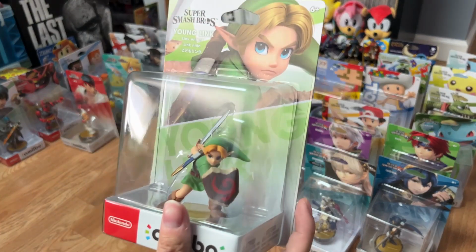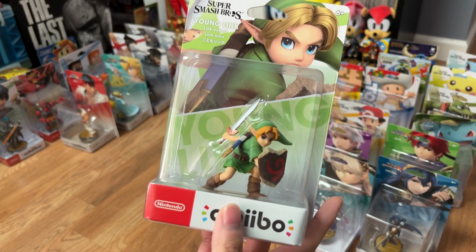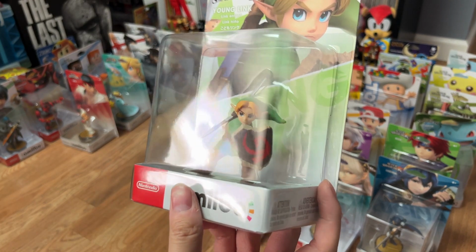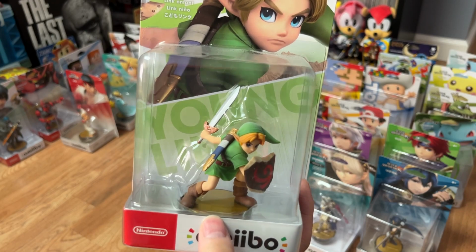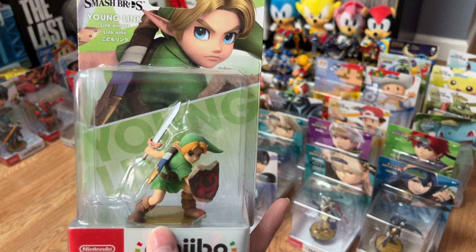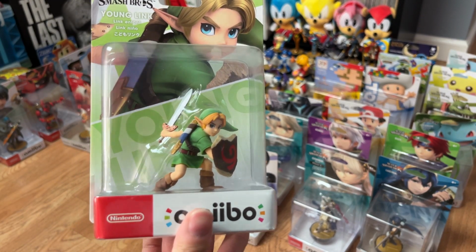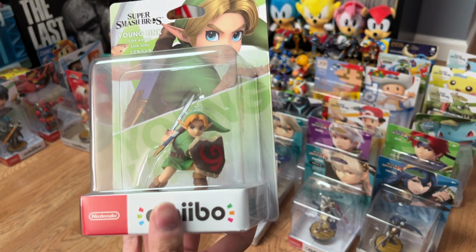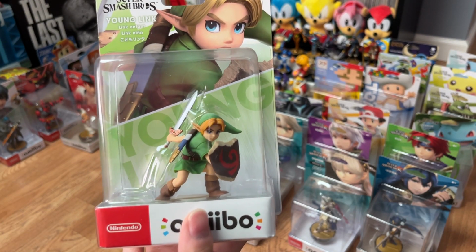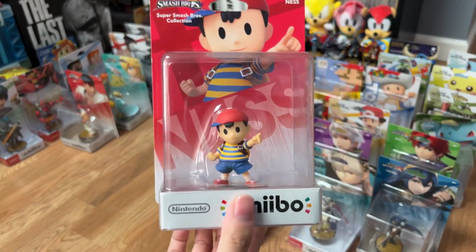Another one of the OGs, depending on how you look at it, Young Link from Smash Brothers Melee made their way to Smash Ultimate. Yeah, pretty much plays like Toon Link played within Smash 4, then Toon Link plays a little differently within Smash Ultimate. So I guess that's how they sort of got around having two of the same younger Link versions, because there's a lot of Zelda characters within Smash Ultimate. But yeah.